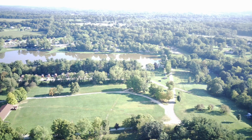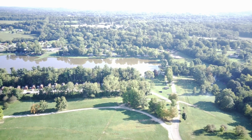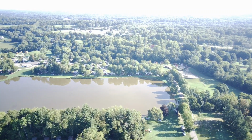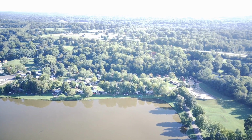So I know what some of you are thinking. Yes, the price is a little bit more, obviously, than the state park, but you are getting so much for the price. It is a true vacation right here in Ohio.